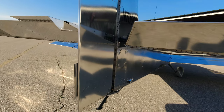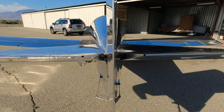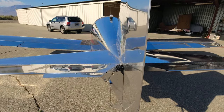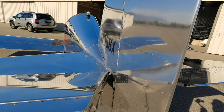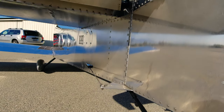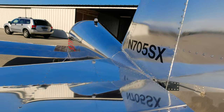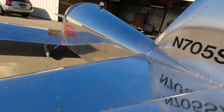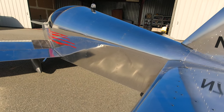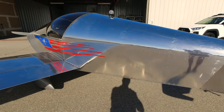lever control for exterior mounted elevator trim tab, wheel pants and custom Bruce canopy cover, Sonex seat covers, Sonex seat and shoulder belt harnesses, NACA air vents, aircraft and engine propeller logbooks, and it uses an Odyssey PC625 battery. The engine is an AeroV 2180 2.0 engine.